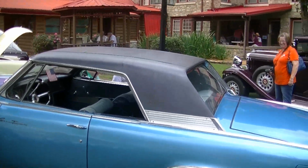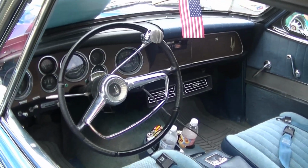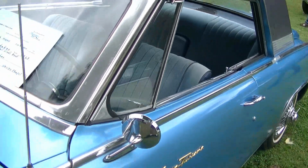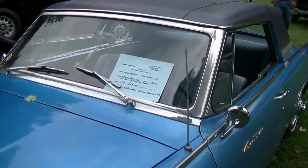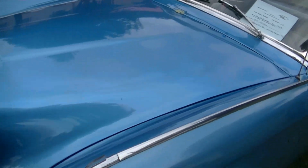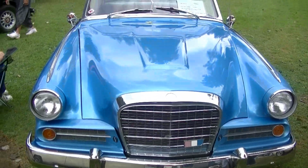Has a vinyl top. Automatic air conditioning. This is owned by Ed Fisher of Franklin, North Carolina. That's where my oldest son lives. You got to see it. Yes, sir. I was looking over his shoulder. Nice looking. That's a beauty. Nice looking GT Hawk.